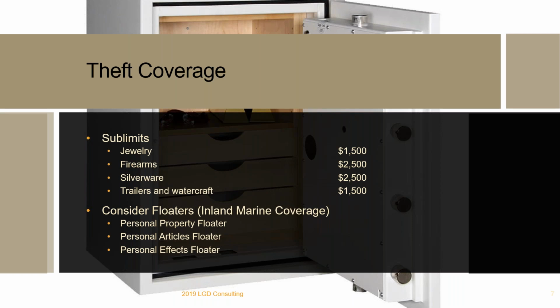Now, you can buy floaters, which is raising the limit on your high theft items. And you can pretty much get a floater on all your high theft items, collectibles, right? Except cash. You can't buy a floater to get more coverage in the event you have cash in your mattress, right? $200 is the maximum that your policy will pay for cash, whether it's destroyed by a fire or someone breaks in and steals it. That's all you're going to get. But for the other items, you want to increase limits?